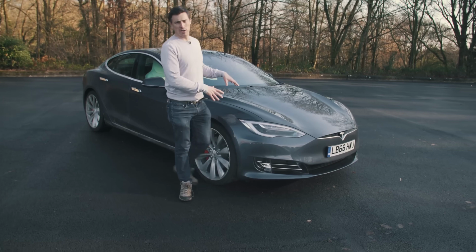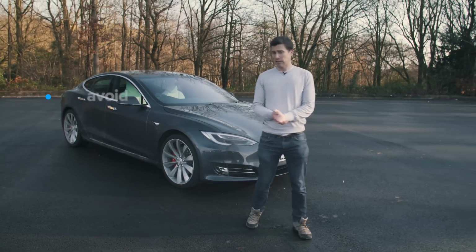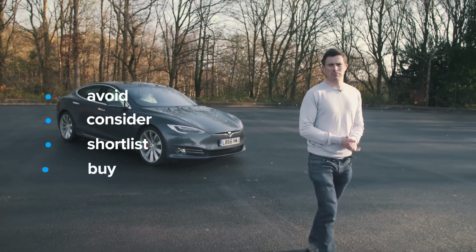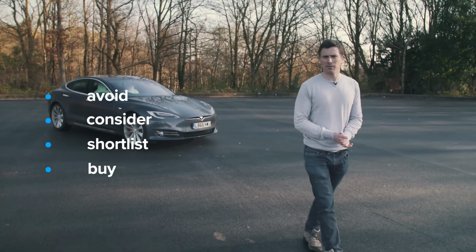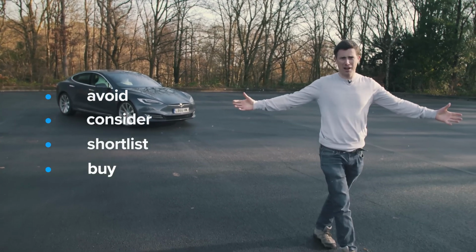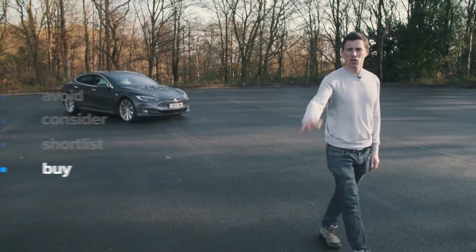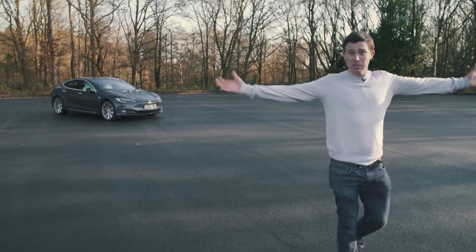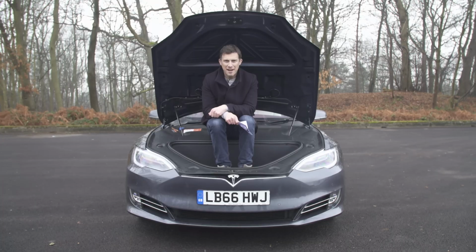So then overall my verdict on the Tesla Model S. Should you avoid it? Should you consider it? Should you shortlist it? Or should you just go right ahead and buy it? Well, if an electric car doesn't suit your lifestyle, just avoid it. It's going to be pointless. But if it does and you can afford it, just go right ahead and buy the Model S. There is nothing else like it. I mean, it'll even lock itself when you walk away. It's brilliant.